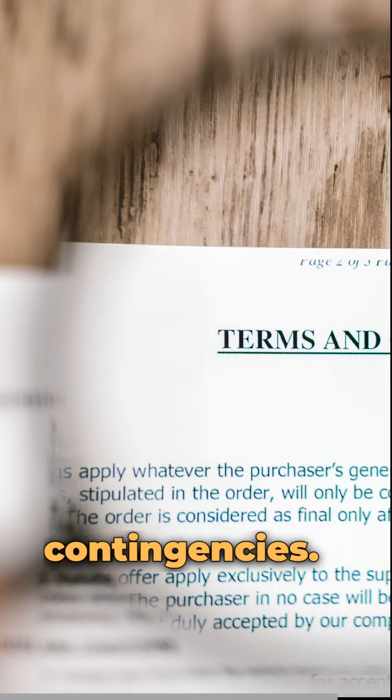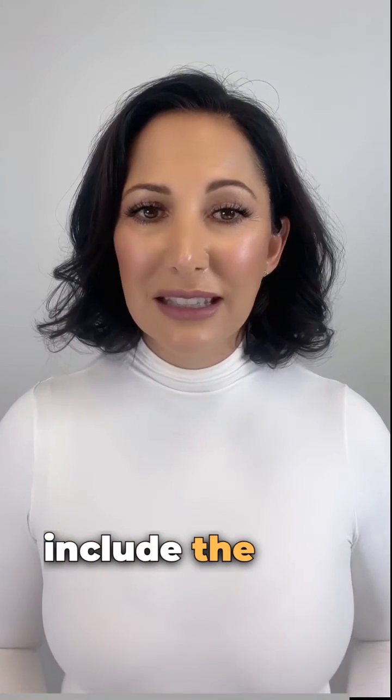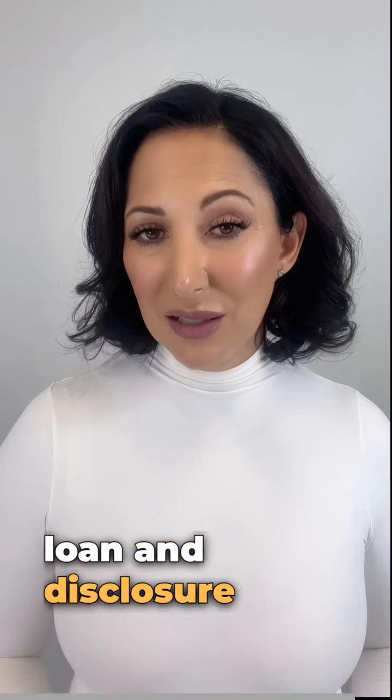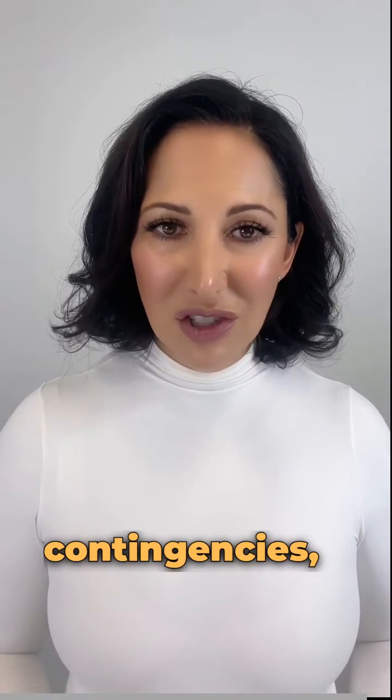Then there's the contingencies. These are the terms that we've negotiated in the purchase contract that include the inspection, appraisal, loan, and disclosure review. Removal of the right to cancel, which is the main point of contingencies, must be removed in writing by the buyer.